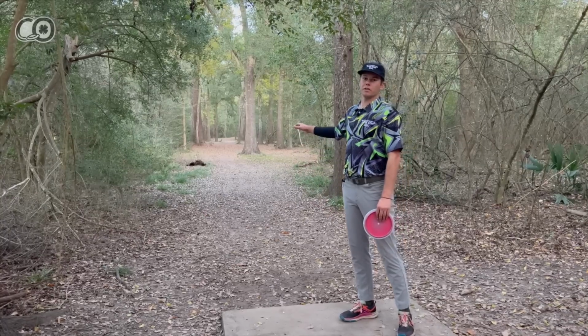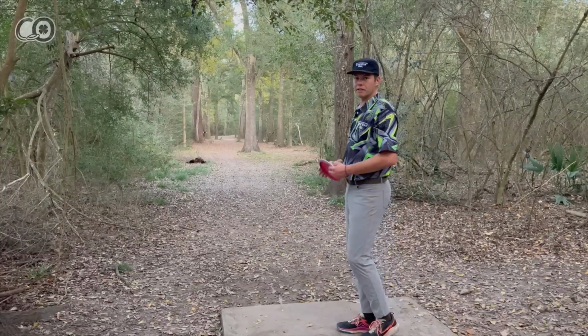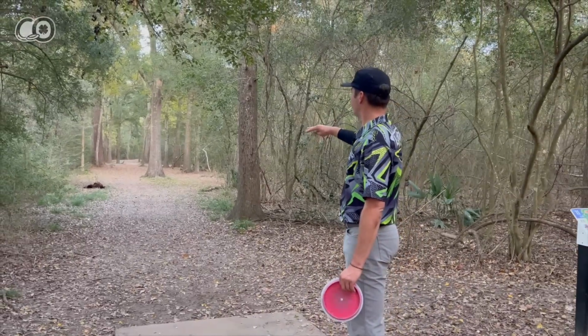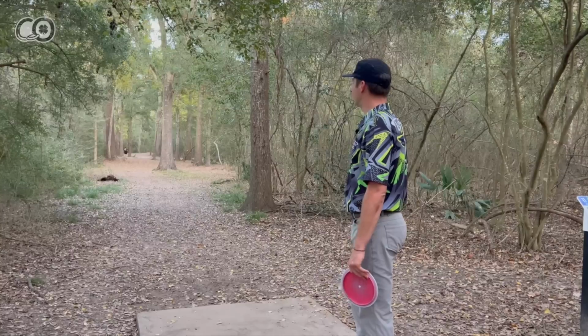Hole 11 is a true gauntlet hole. You gotta essentially push it dead straight for around 400 feet before a slight break back to the left. They call it a par 4, so if you're crazy enough, you can maybe eagle this one, but I think pulling out a distance driver, the amount of width you need to fly in this fairway, it's gonna be troublesome and kind of just a gamble.